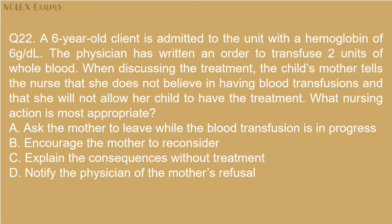What nursing action is most appropriate? A. Ask the mother to leave while the blood transfusion is in progress. B. Encourage the mother to reconsider. C. Explain the consequences without treatment. D. Notify the physician of the mother's refusal.